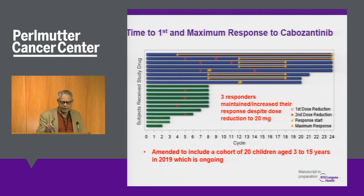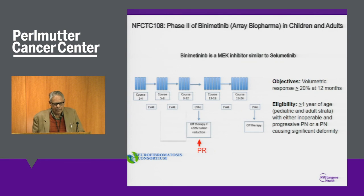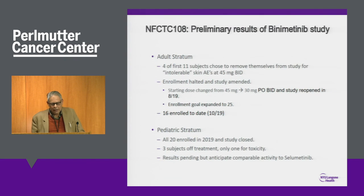So now we're doing cabozantinib in children, and we're doing the binimetinib, which is a drug very closely allied with silumetinib, and we did adults, and which is still going on, and the children have completed their enrollment. I do not have responses for you yet. I am going to predict that it's going to be just as active as the silumetinib. Okay, and this drug is actually already approved for malignant melanoma. So, thank God we have a number of alternatives as physicians and patients in terms of the MEK inhibitors.